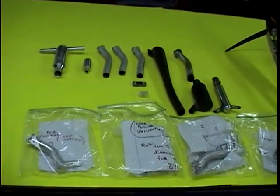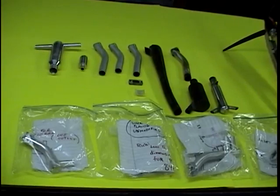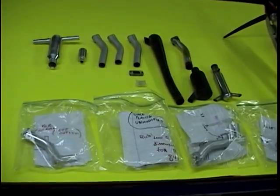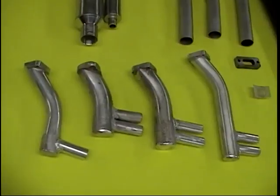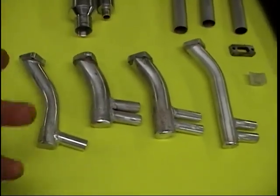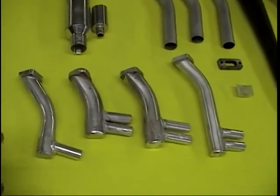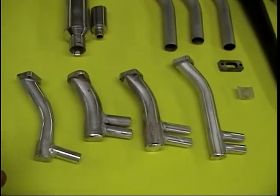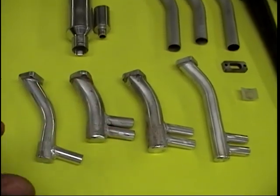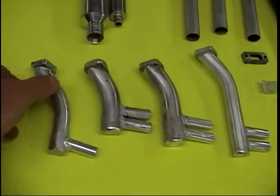Now let me just do a little storyboard about some of the information we want to gather. And this would apply to any engine, by the way. Now these are the ones Scott welded up. And again, keep in mind, we're making what I think is a very serious attempt at maximizing the exhaust system. Now we have a couple of goals. We like to keep the exhaust system under 2 ounces. That would be goal one.